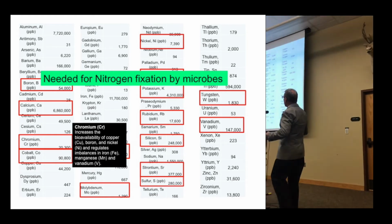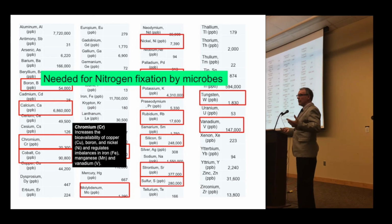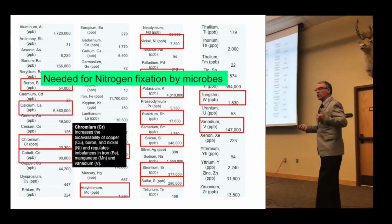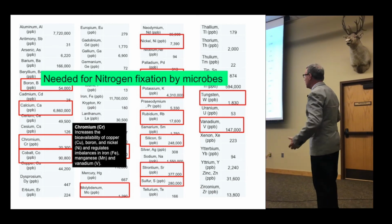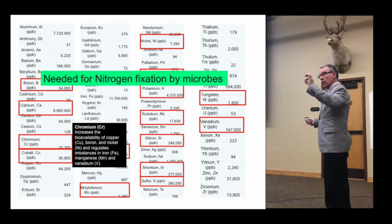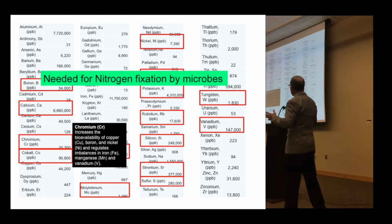Okay, then there's a group, chromium. Why would anybody want to look at chromium? Did you ever hear of diabetes and insulin resistance? It's usually a deficiency in chromium in your diet that starts that whole process, aside from the fact you ate too much sugar. But it's chromium that regulates the enzymes necessary for that. So I thought I'd throw a little note in here.